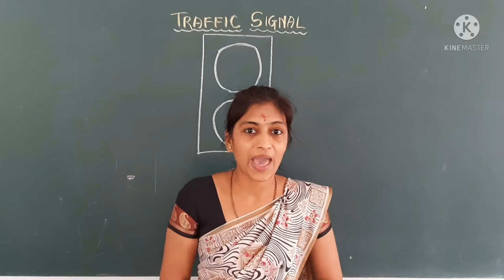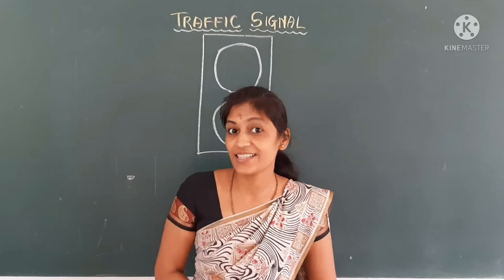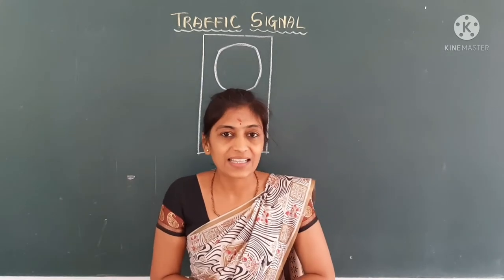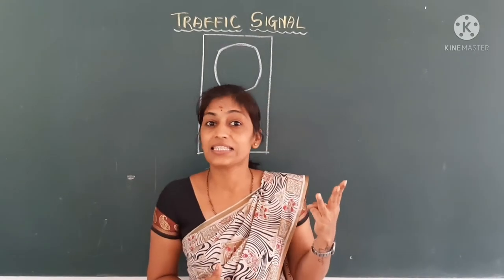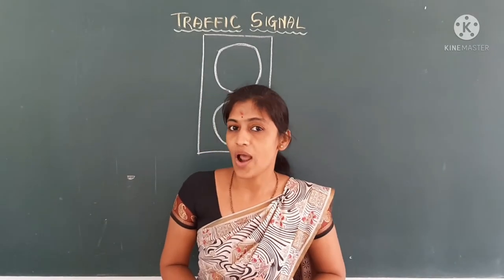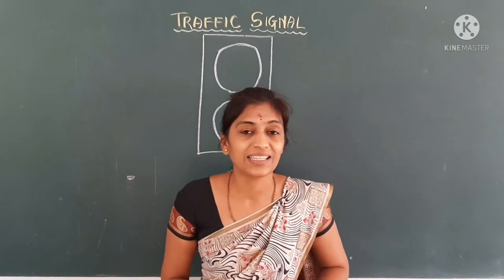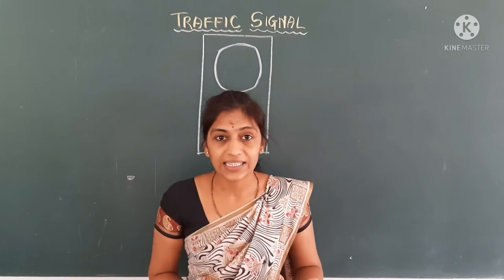And today we are back with a colorful subject, that is drawing. So in this session we are going to color traffic signals, right? And there are three colors in traffic signals. One is red, one is yellow, and one more is green.